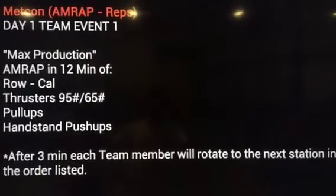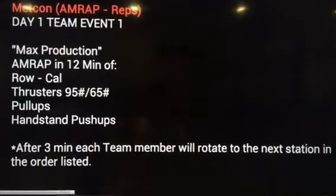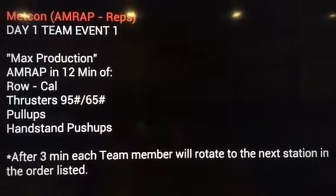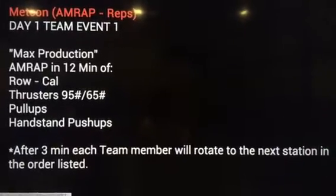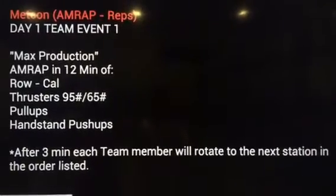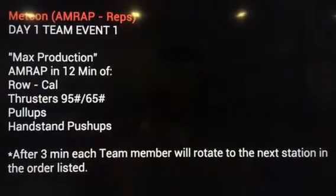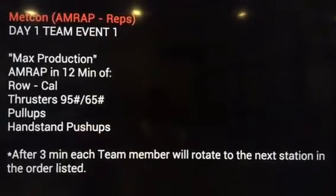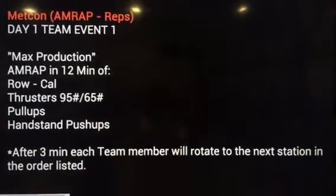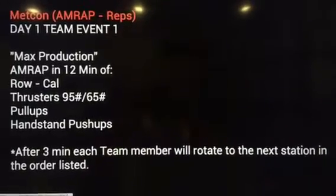After 3 minutes at each station, the team members will rotate in that exact sequence. So team member number 1, for example, starts on the rower, and he's going to move down to the thruster, then the pull-up, then the handstand push-up, so on and so forth. You gotta rotate in that particular order. And we are looking for the maximum amount of reps, and the calories will be converted and counted as reps as well. Let's take a look at the movements to see what we're talking about.